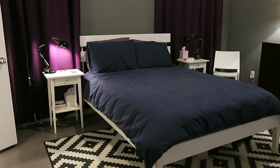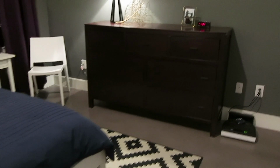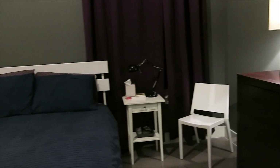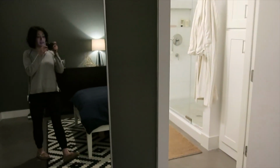Alright, after a little bit of a declutter and a quick once over and a tiny bit of organizing, this is what our bedroom looks like. It's not terribly different. This is what our bedroom looks like most of the time, but it is clean. It's not as dusty as it was.